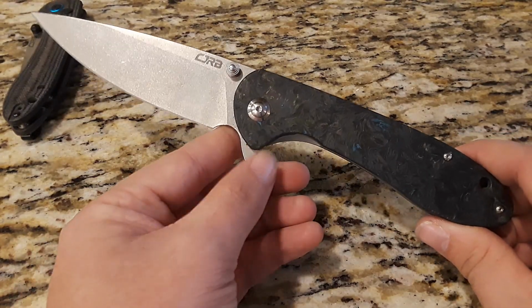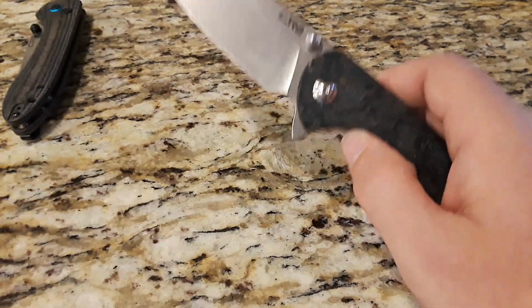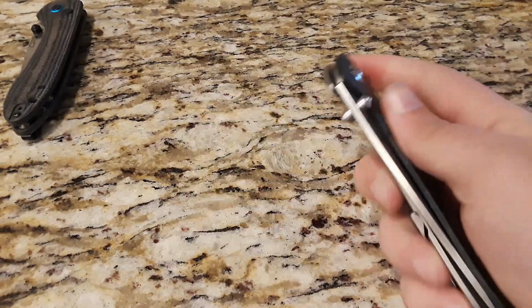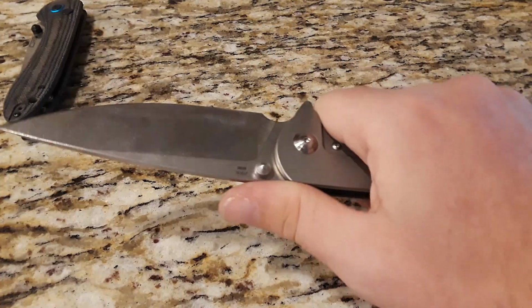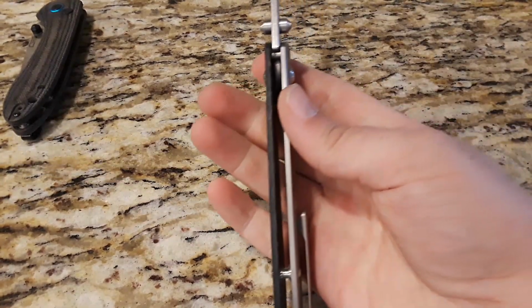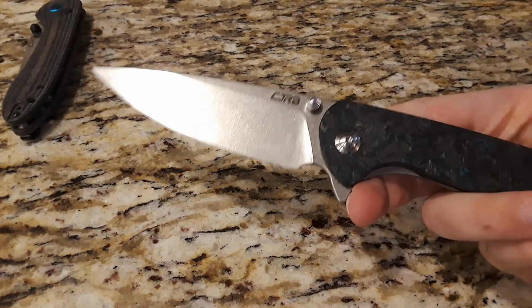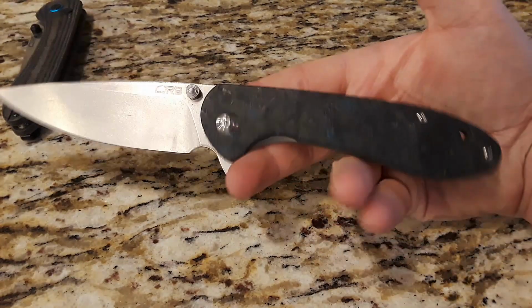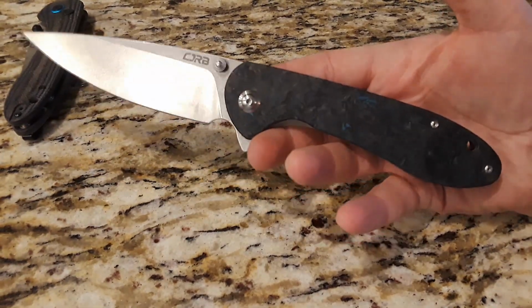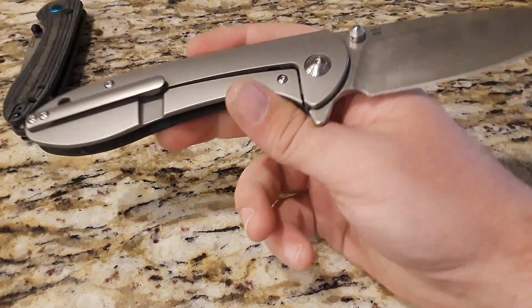I did a full review on this. The action was not that great out of the box. I've since fiddled with the action and made it better. I wish this flipper tab had some jimping. Wish the blade had some jimping. The ergos are really nice. Kind of thin. Honestly, I wish it was more hand filling. M390 blade, beautiful stonewash. It's a great looking knife, and the idea of a large Feldspar that has a flipper was always really, really appealing to me.